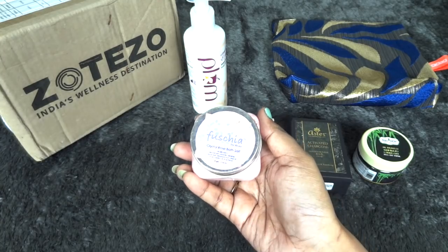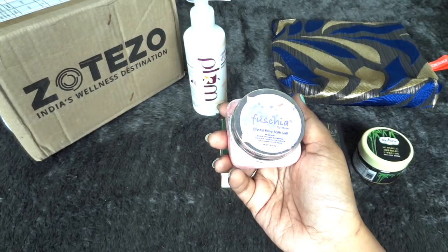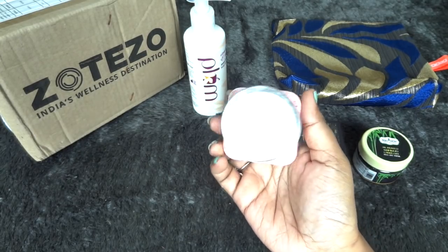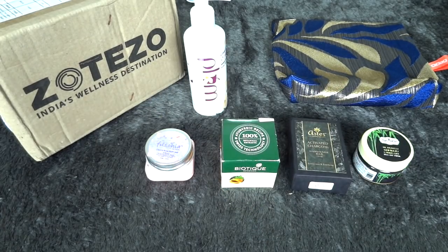If you have a bathtub, this is the best to use with a bathtub, but you can even use it with a bucket of water, or you can soak your feet with this water. So overall, I love this product. It's very relaxing, so I do like using bath salts. I love the way they smell and the way they look as well, so I'm definitely happy with that.